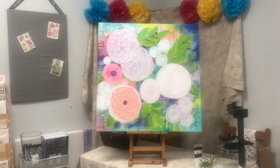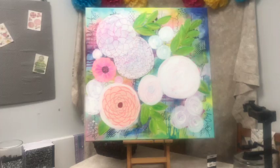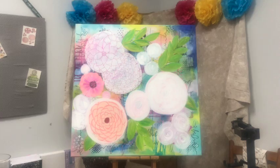just start over, because I really like the background and I almost wish I could just go back to that background, because I really, really love the background. But can't go back.